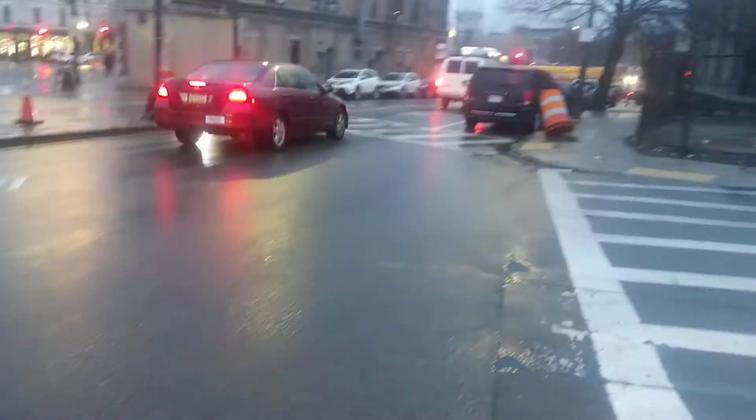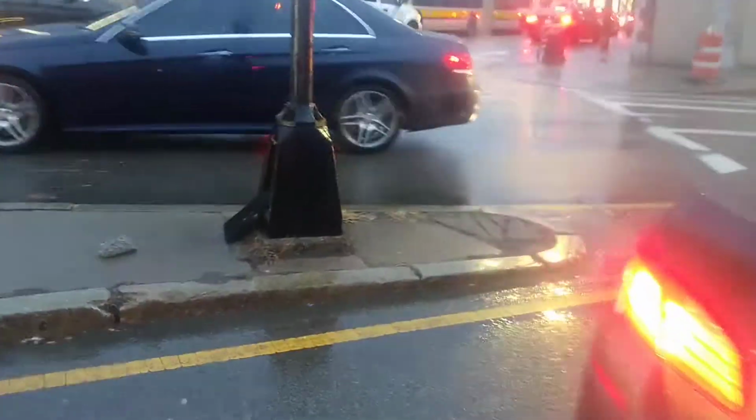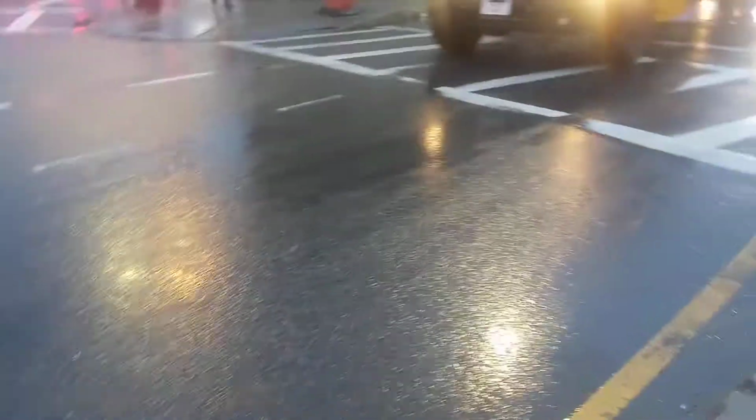Just want to take a look at this congestion. This area is always congested around this time. Let's see here. Gonna see if we can look across right now since the traffic's not moving. Okay, we'll cross and do our thing right there.